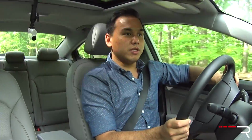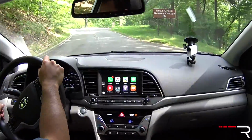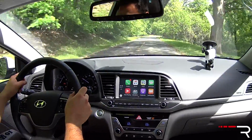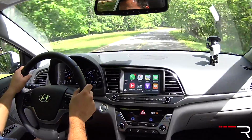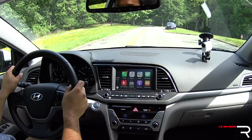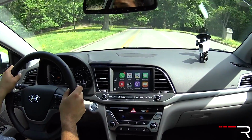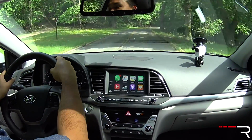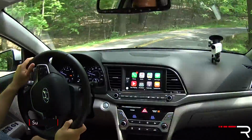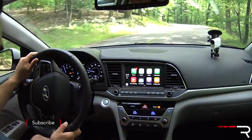But in terms of the noise levels in here, you really just hear that buzzy engine. This reminds me a lot of compact cars from yesteryear, whereas the new Civic has the turbo motor, which has lots of mid-range torque, and the Mazda 3 has its bigger 2.5-liter 4.